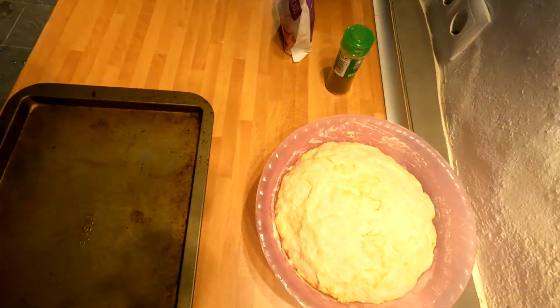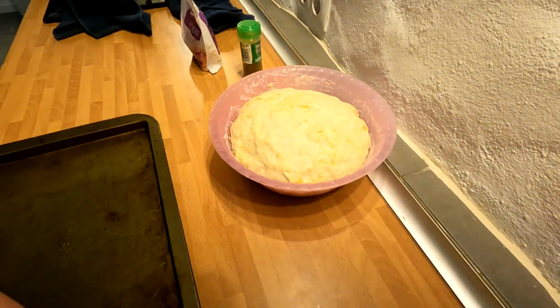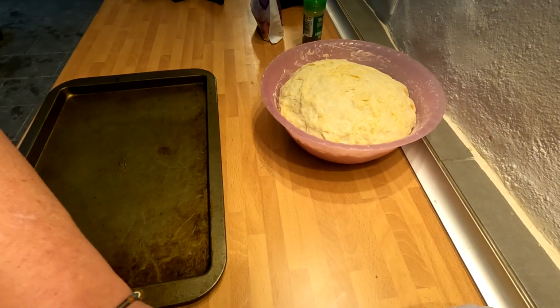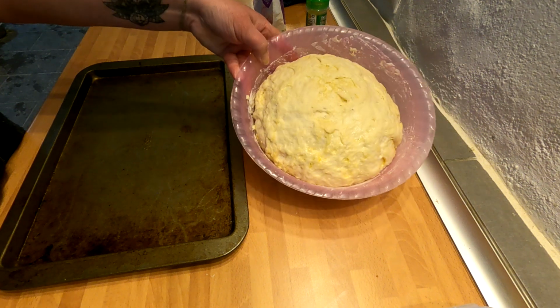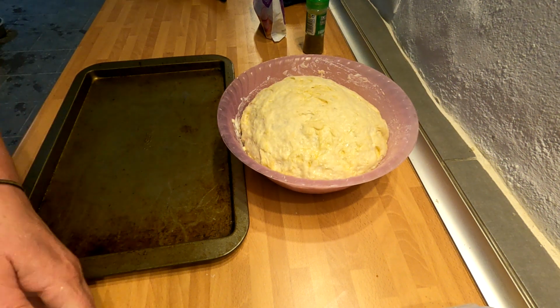Okay, so it's been exactly an hour. Look what we've got. So it's risen beautifully. It's not particularly warm in here. It is just warming up because I've got the oven on, because I've got a cake on the go as well. But it's cooler than I would have had it at home in the UK, and that has risen. Now I've also done this and left it overnight in the fridge, and the next morning it works really well too.